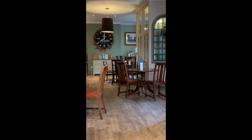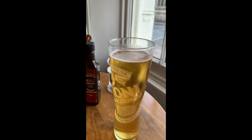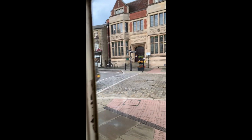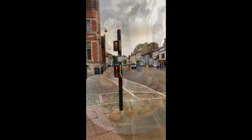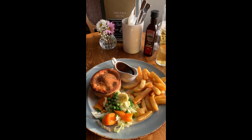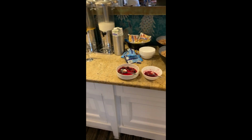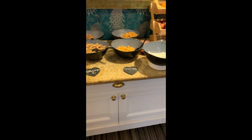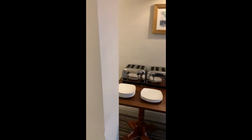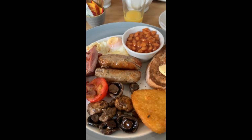The Lamb Inn is a pub and a restaurant as well, so I had a few pints there at night. And then I had meals in both the pub and in the restaurant as well. Breakfast is in the restaurant, where there's a nice continental selection. And I paid £12 for a delicious full English.